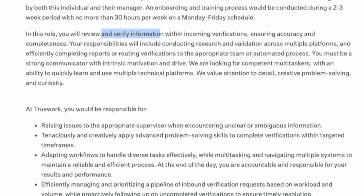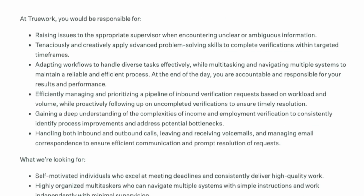So you're going to be doing some research with this, completing reports or routing verifications to the appropriate team through those automated processes. Now, when you're researching and verifying all of this information, if you come across any issues, you're going to bring those up to your supervisor. So you are going to have to apply problem-solving skills to complete verifications within your target time frame.